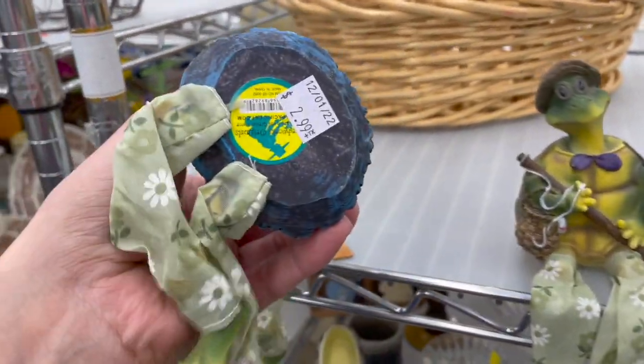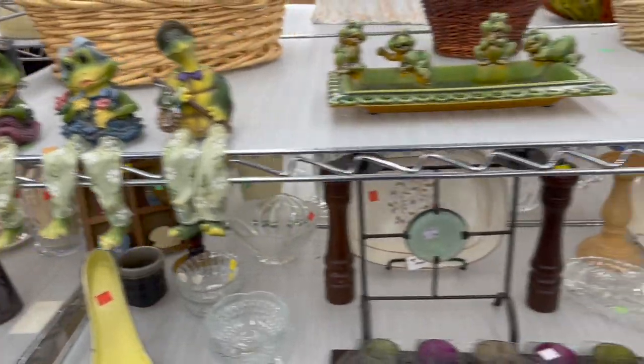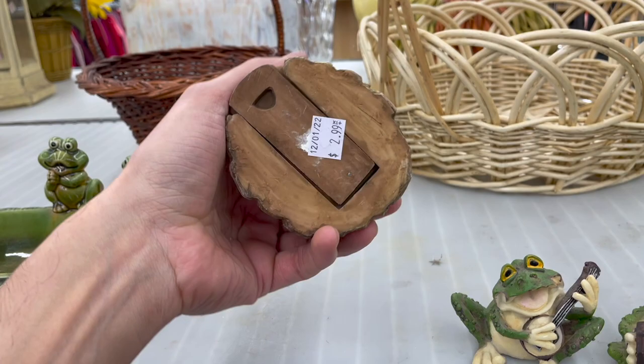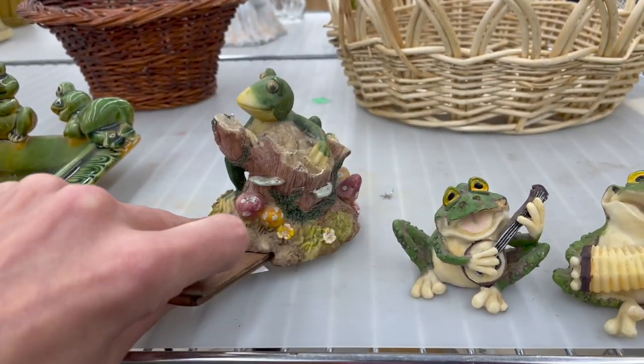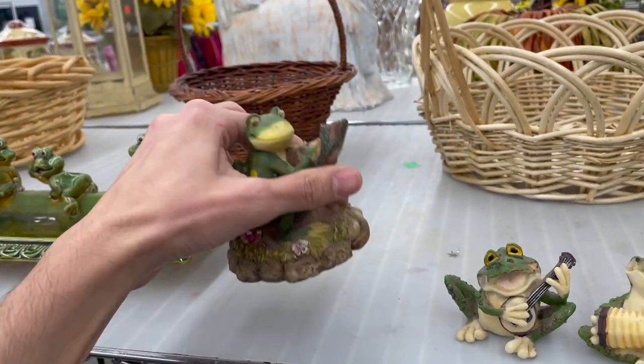$3.69. Let me see about that one. Yeah, it's the same. I would have to look that up before. Not all the shelf sitters sell well. What is that? Huh. That's different. You hide something in there.